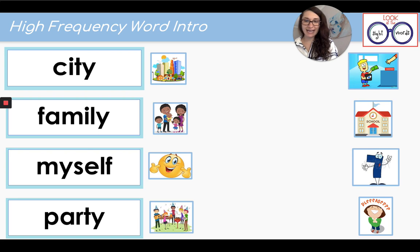Our next word is party. Can you say party? Good. Let's spell it together. P-A-R-T-Y. What is the word? Good. Party. A party is when you gather with your friends or your family and you celebrate something fun like a birthday. What's the word again?